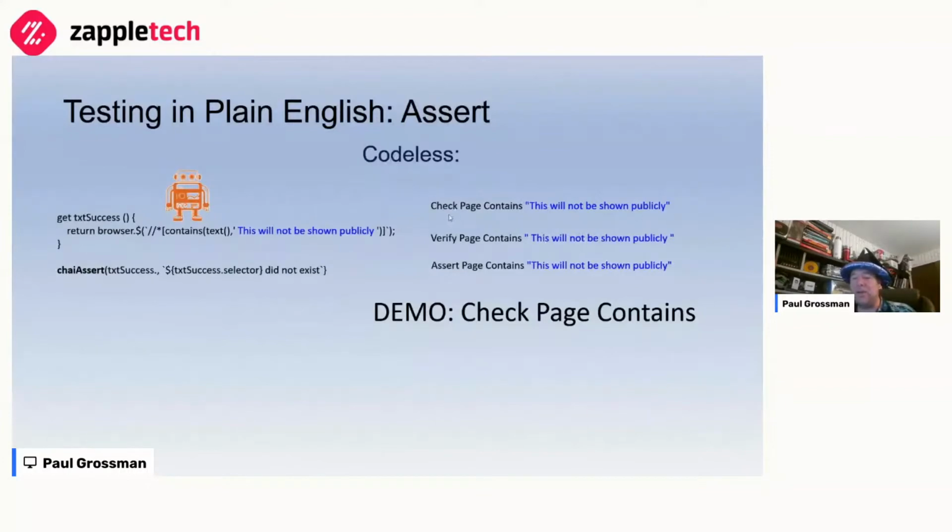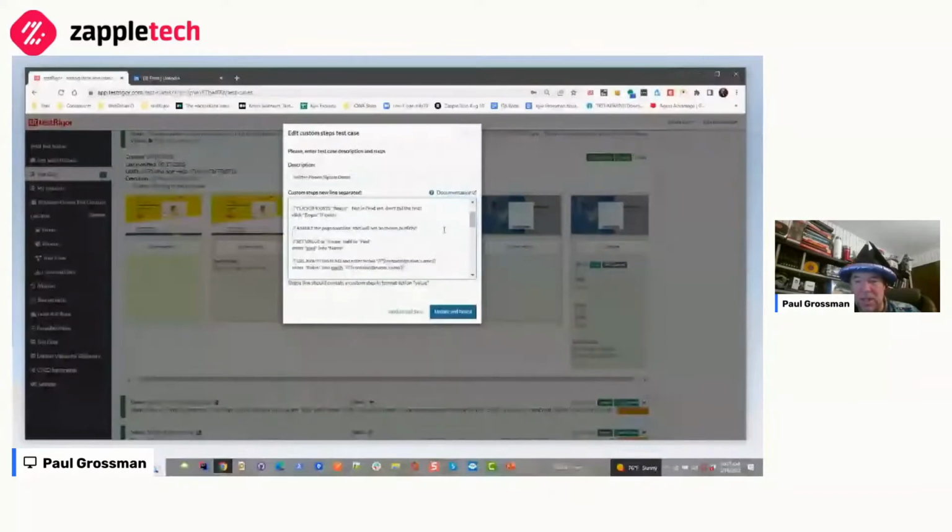Doing it on a codeless side, check the page contains "this will not be shown publicly." Let's go take a look and do that quick demo over here. So I'm looking for, it says assert the page contains, this will not be shown.